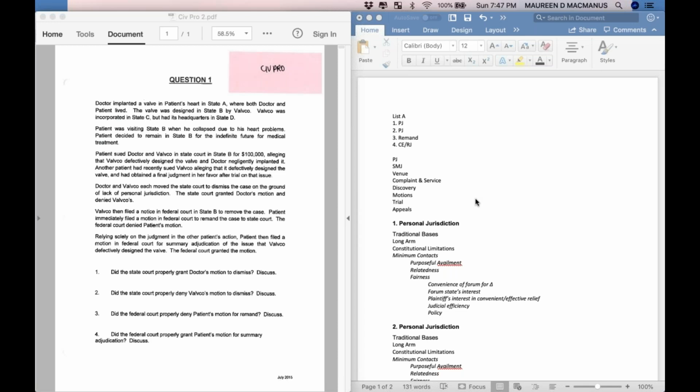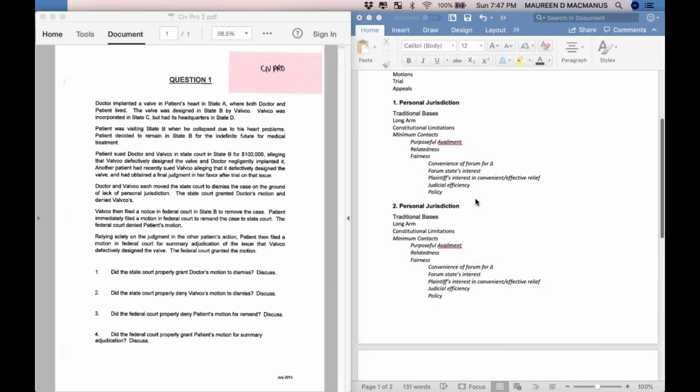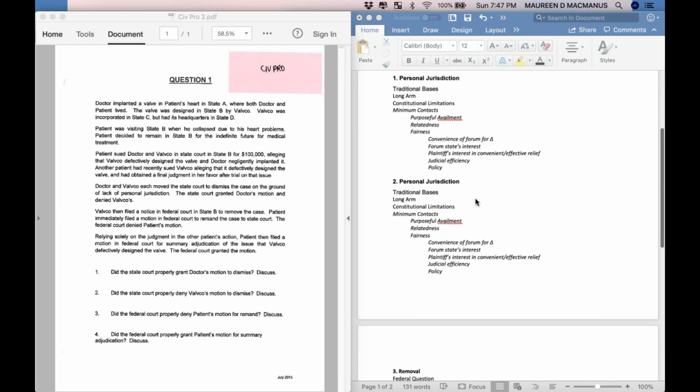Based on that, I made my list A. I just knew that it was PJ twice, then remand, so SMJ, and collateral estoppel, res judicata. So based on that, I actually made what is really my list B, which is down here.